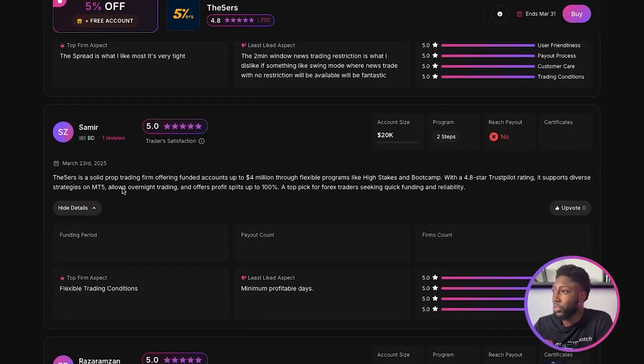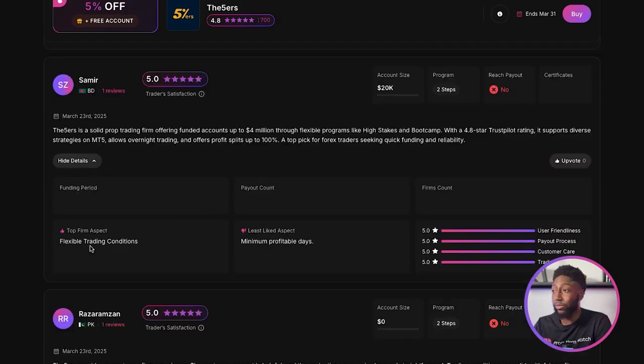He said, "The 5ers is a solid prop trading firm offering funded accounts up to $4 million through flexible programs like high stakes and boot camps. With a 4.8-star Trustpilot rating, it supports diverse strategies on MT5, allowing overnight trading, and offers profit splits up to 100%. A top pick for Forex traders seeking quick funding and reliability." Excellent review. And you can see here, he said his top firm aspect was flexible trading conditions, but his least liked aspect was minimum profitable trading days.